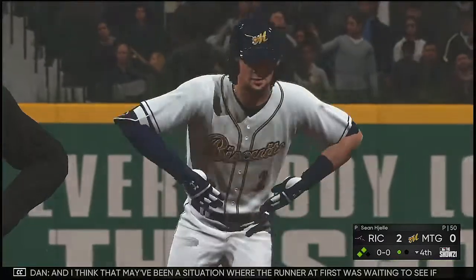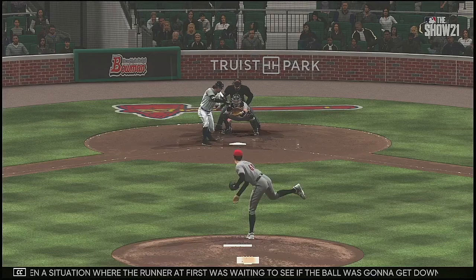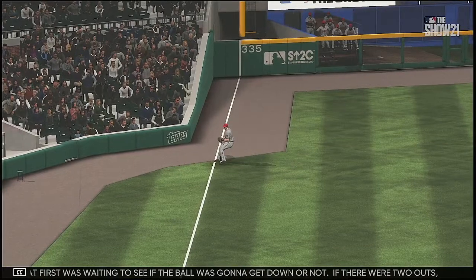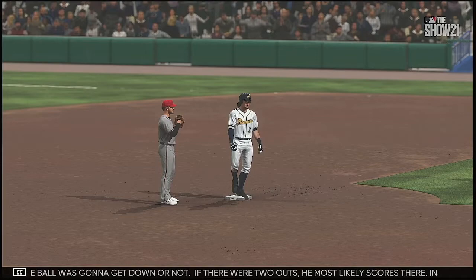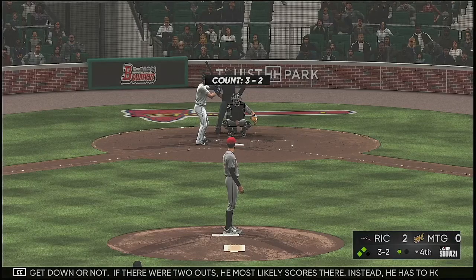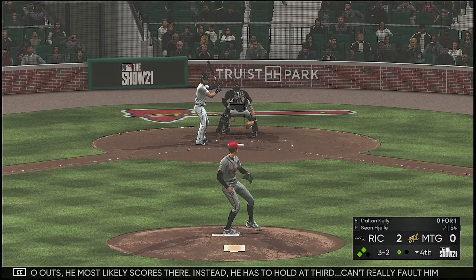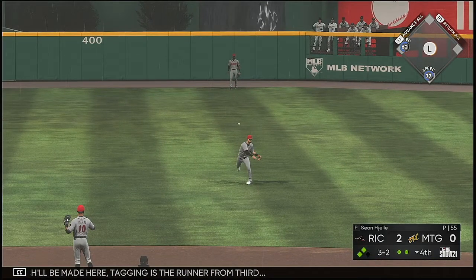And I think that may have been a situation where the runner on first was waiting to see if the ball was going to get down or not. If there were two outs, he most likely scores there. Instead, he has to hold at third. Can't really fault him for that, though. Standing in now, Dalton Kelly, sent in the air out to straightaway center. Catch will be made here. Tagging is the runner from third. And they are on the board with the sac fly as this is now a 2-1 game.